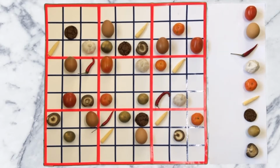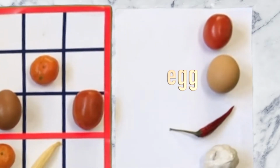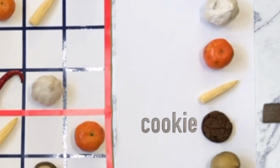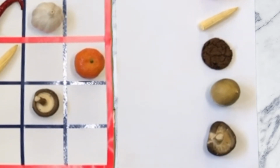Okay, so here we go with Foodoku, and let's see what objects we're using in place of numbers, because remember, Sudoku is not about a numbers game, it's just about 9 things. So this is what we're going to look at now. We've got tomato, egg, chili, garlic, tangerine, baby corn, cookie, lime, and mushroom. These are our objects that we're placing.